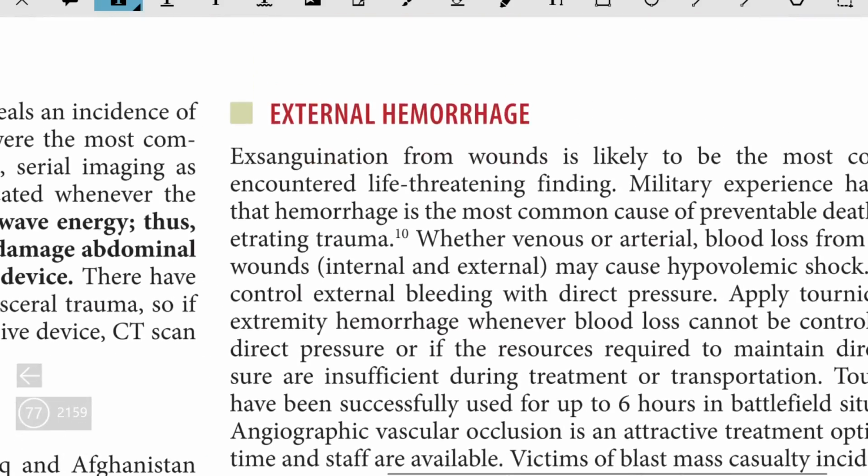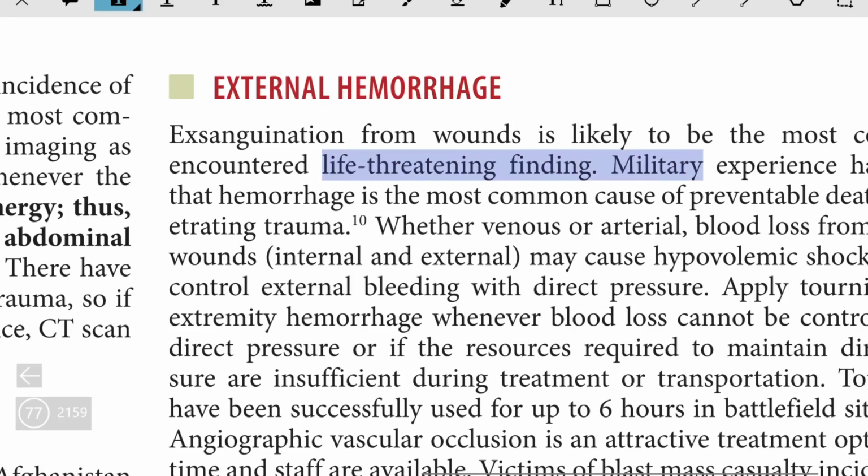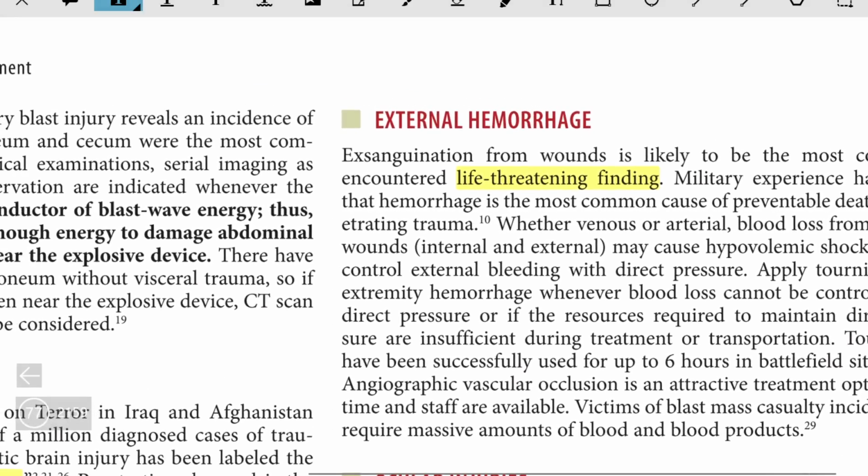If there is exsanguination from the wounds, it is likely to be the most commonly encountered life-threatening finding. Military experience has shown that hemorrhage is the most common cause of preventable death in penetrating trauma. Whether venous or arterial, blood loss from multiple wounds, internal and external, may cause hypovolemic shock. Quickly control external bleeding with direct pressure. Apply tourniquets for extremity hemorrhage whenever blood loss cannot be controlled with direct pressure, or if the resources required to maintain direct pressure are insufficient during treatment or transportation.